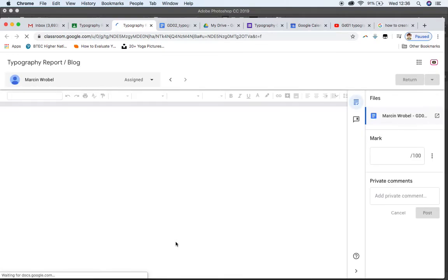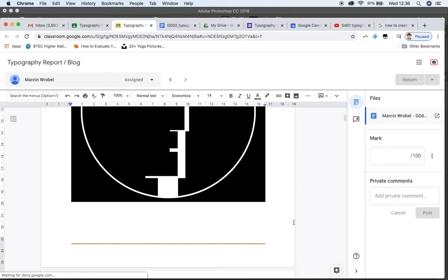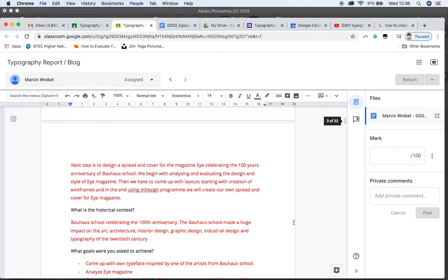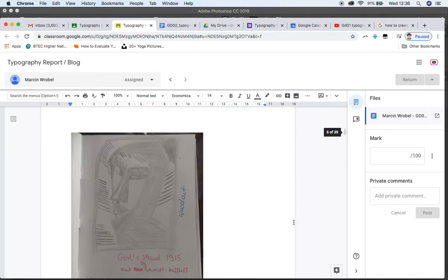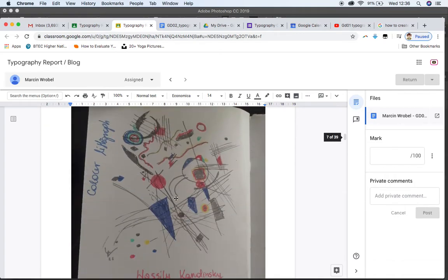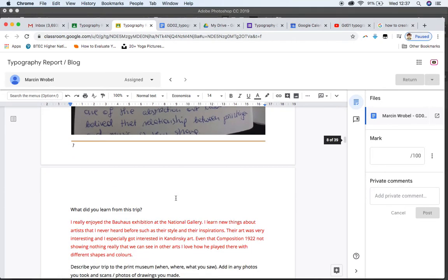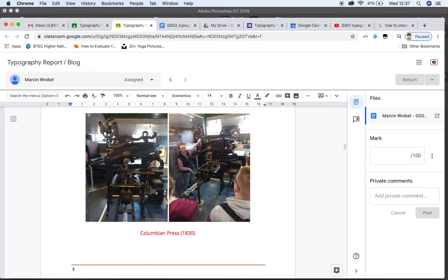Here we are. So I know at the start of the year you had a lot of stuff in notebooks, and certainly when we went out on trips you brought notebooks with you, and you drew and you took information down. So what you can always do here is, for example, there's Marson's work about the Bauhaus. This is one of his sketches from our trip to the National Gallery. You can photograph your notebook and pop it in. Another lovely drawing that he did. Here's photos from the print museum, more photos.